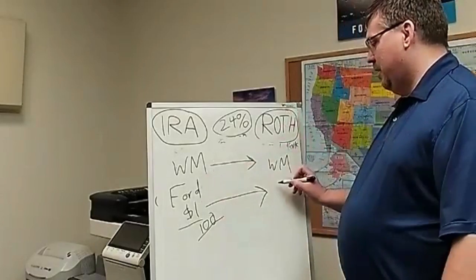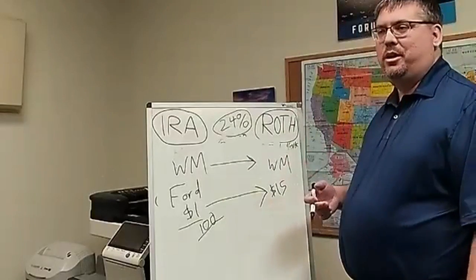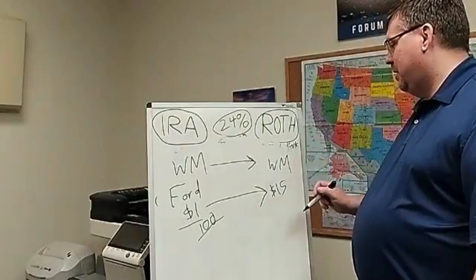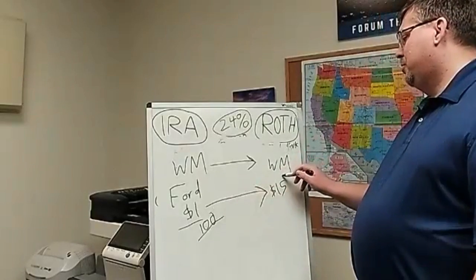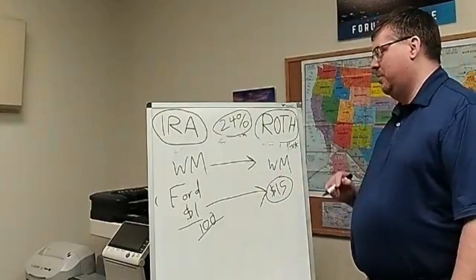Years pass by. This goes from $1 a share up to $15 a share. Obviously, I got the dividend payments throughout that time period. Now that 15x return all grew in my Roth account tax-free.